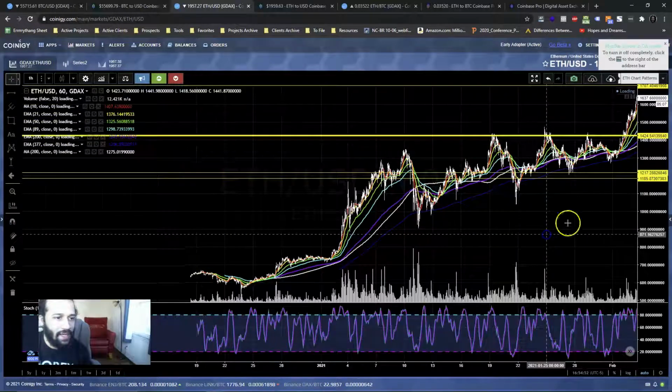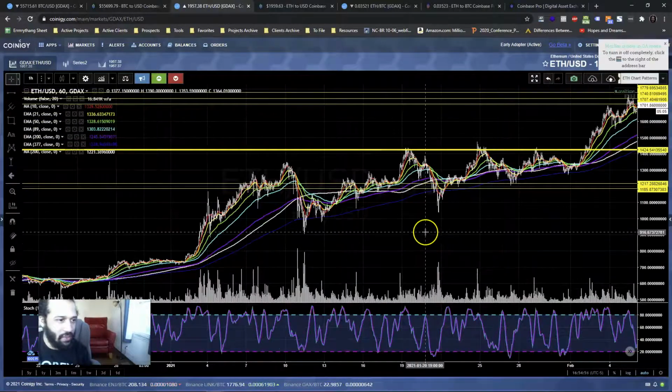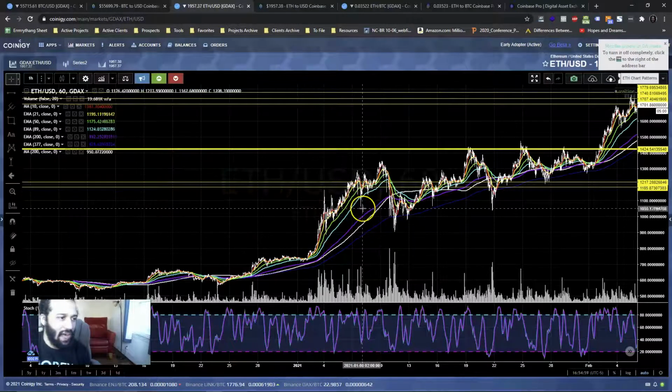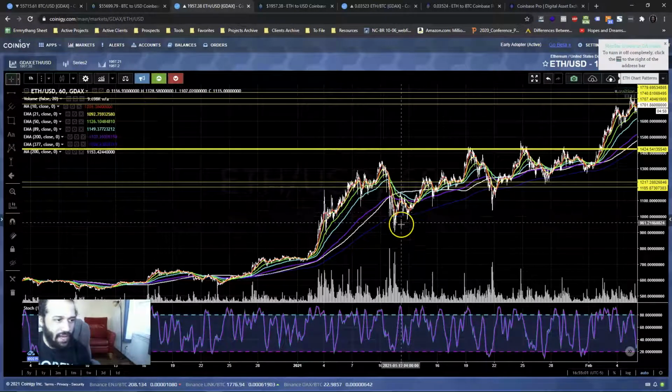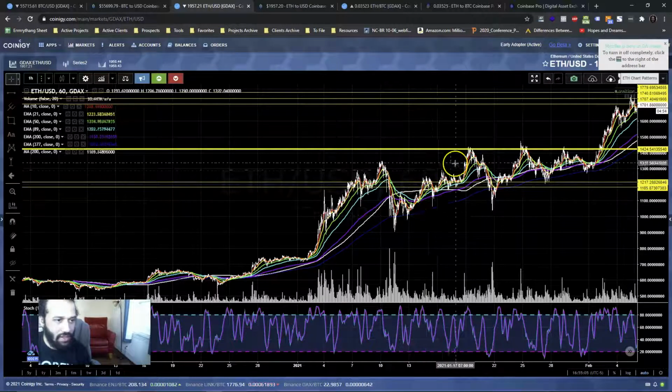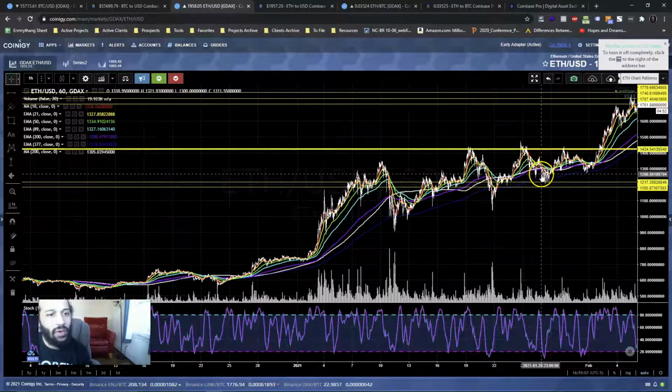But as you scroll back, Ethereum's way tends to be that it will have a basing area and then it will shatter it, and it will have a, well, that's not one. Okay, so then it'll have another basing area and then it'll shatter it and still keep going up.